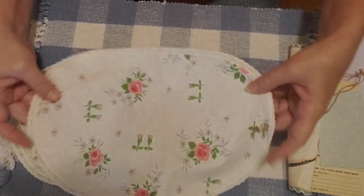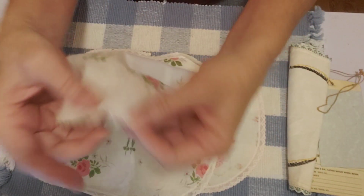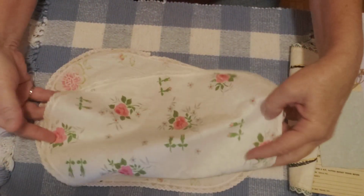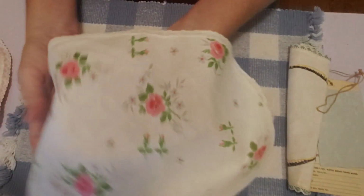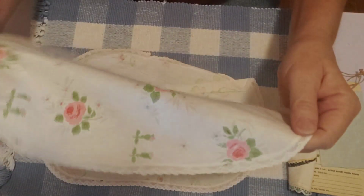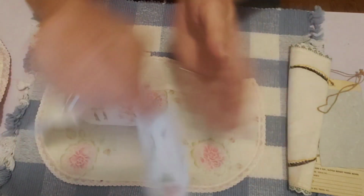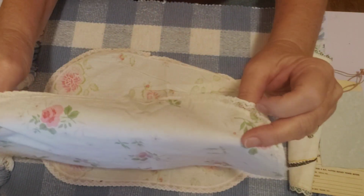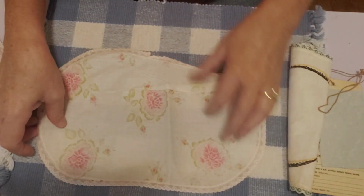And this one is almost perfect. It's got a little wear right there. And another one of those. This one looks like it is in perfect shape. And this one, the fabric is so pretty, it just looks and feels like a vintage fabric. And again, someone might have made it, but it almost looks commercial, you know, how they attach the lace to the fabric. It looks commercially done to me, just for some reason, I don't know.